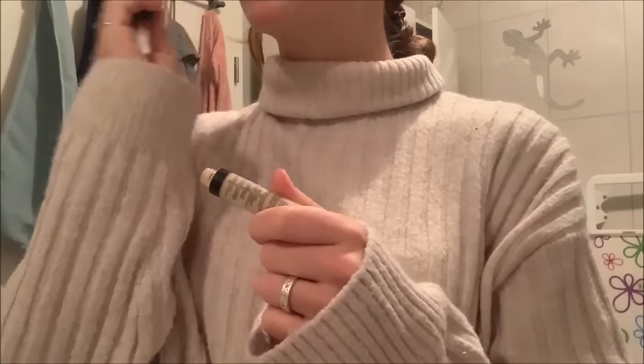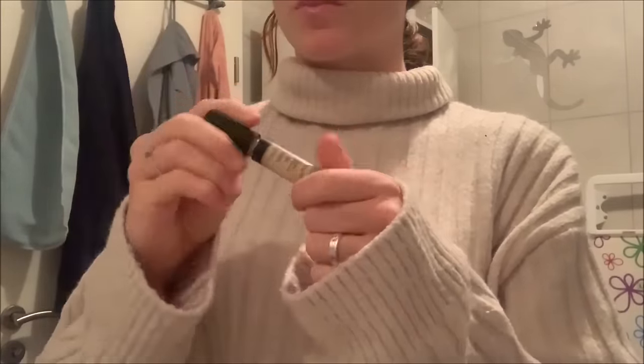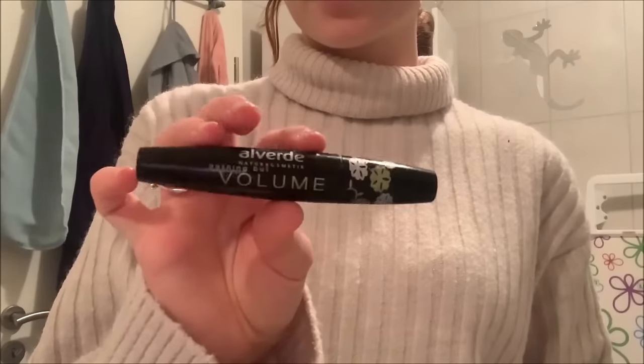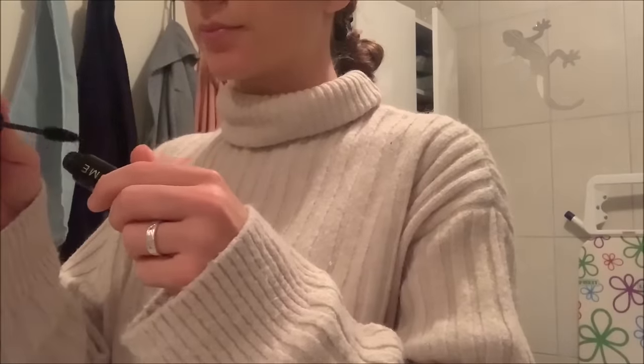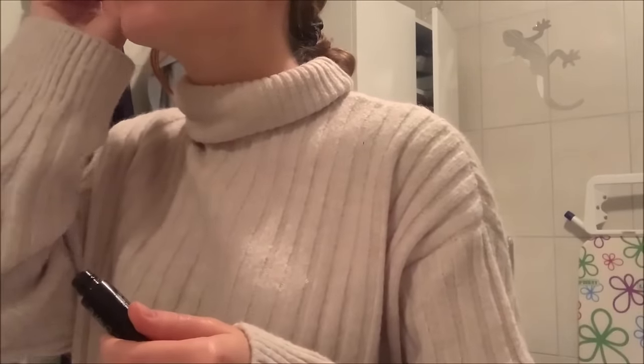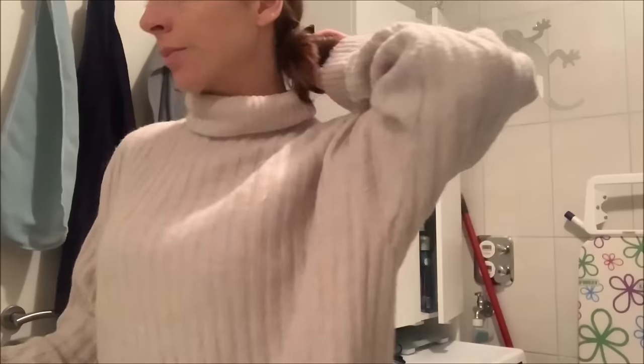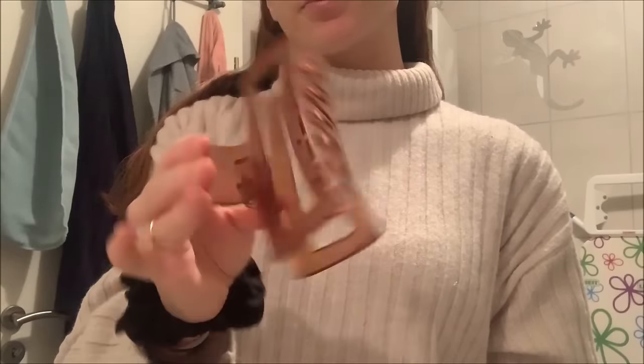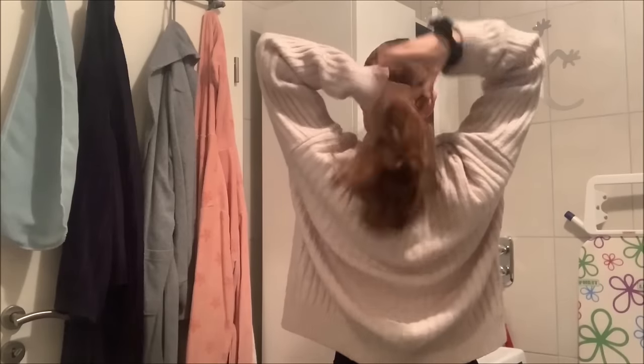Or some makeup, if you can call it that. So I just put on some concealer, and also some mascara. This one is from Alverde. And then I just open my hair from this bun that I always sleep in, either the bun or the braids. And I just kind of brush through it a little bit, not too much.